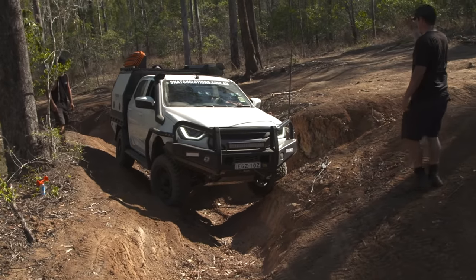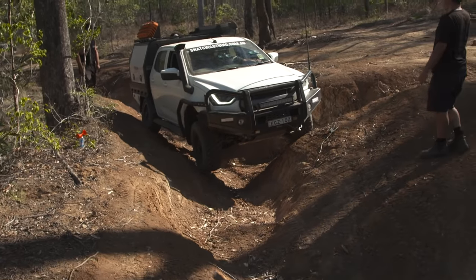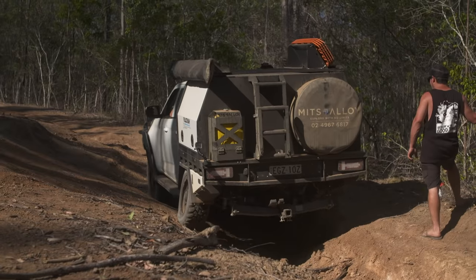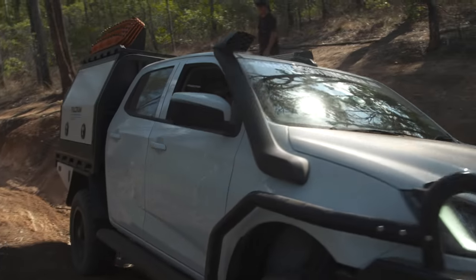It's amazing where you can take a vehicle with good spotting. And the D-Max is making a pretty insane rut look quite drivable. Nice one, look at that. Jesse's put us on a really nice line here. Well done, mate. Well played. It was a good drive.